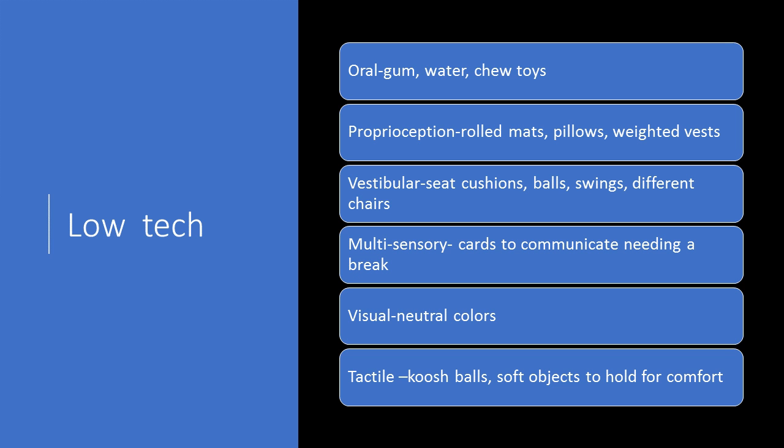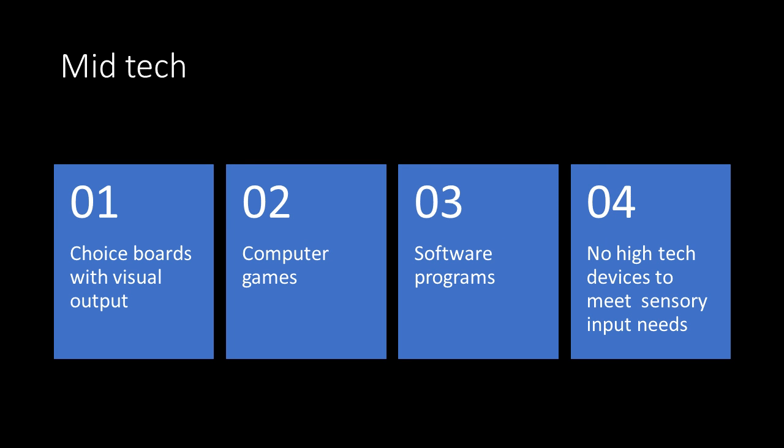Multi-sensory things to communicate, cards to communicate when they need a break, because sometimes we don't pick up on the clues. So if they have a card that says, I need a break, they hold it up, then you say, oh, yeah, probably you do. Neutral colors, again, for visual and tactile, lots of koosh balls and the fidget things and sometimes just a soft object to hold and squeeze to help them feel better if they're starting to get agitated. Mid-tech things are choice boards with visual output, computer games, software programs. A lot of the mid-tech and high-tech things are the same objects just used in a different way for different things.